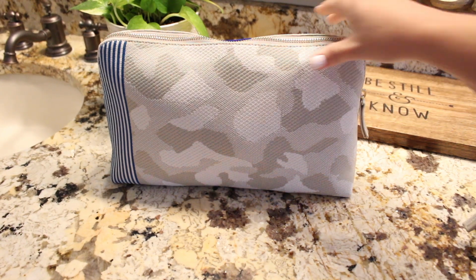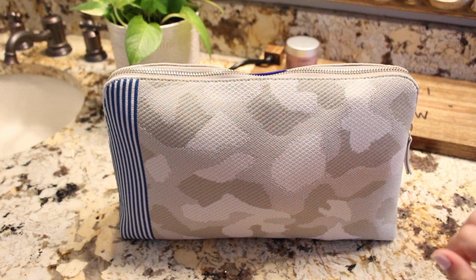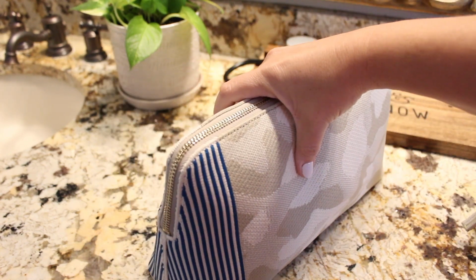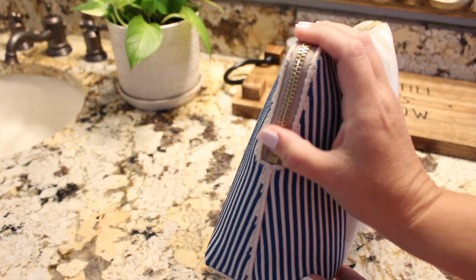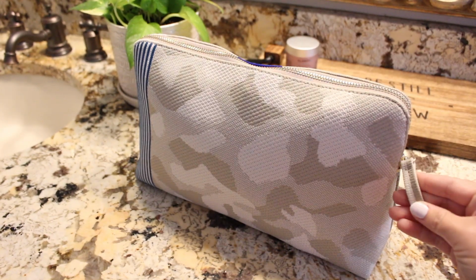The large one, pretty much mirroring that one. There is a small little pocket inside here, which I'll show you, but besides that, it's really the same, just a little bit bigger. It's shaped the same on the side, and then you have the nice smooth ROTHYS zippers as well as really nice zipper pulls over here.